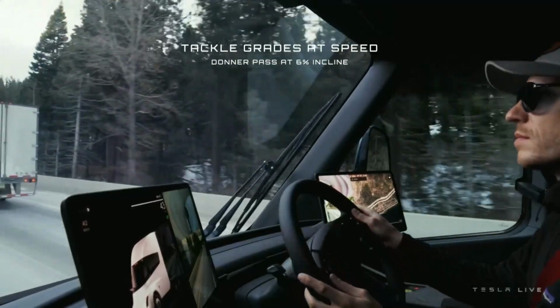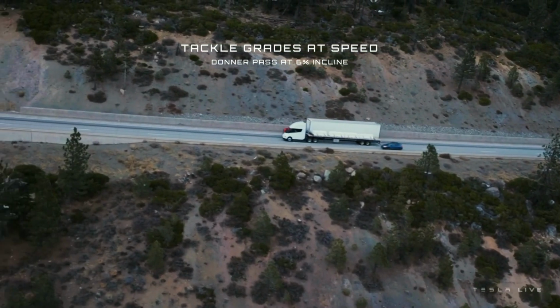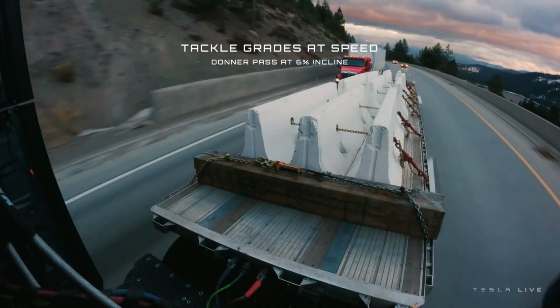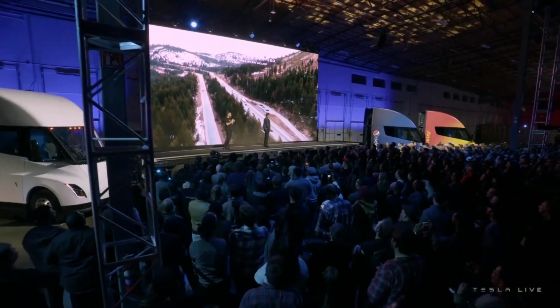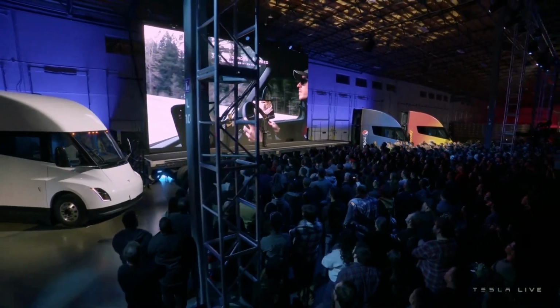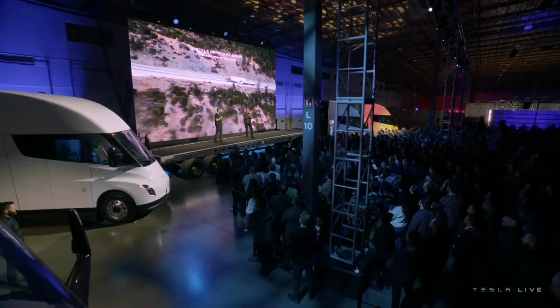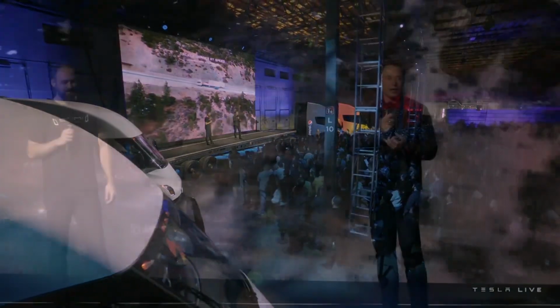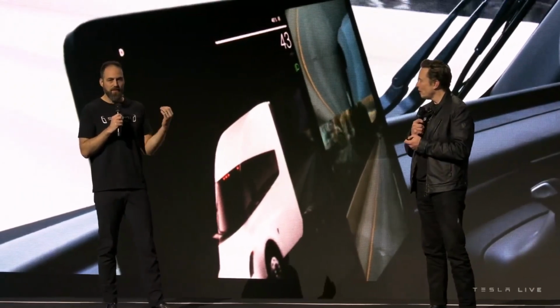So that truck's clocking in at 82,000 pounds. And when you see that pass shot again, you'll notice that speedometer is climbing. We're going 6% and accelerating up that grade. Yeah, it's like driving a normal car, not like driving a truck. It's just that you're moving 82,000 pounds. So any highway grade you come across, you can tackle at speed. There's no compromise. No slowdown.